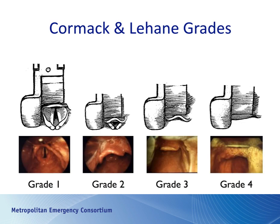So when we talk about the view of the larynx as we intubate, there's this Cormack and Lehane grading scale, with a grade 1 being full view of the larynx. You can see the entire length and breadth of the vocal cords, and you can easily see where you need to put that tube. A grade 2 view is where you can see maybe the posterior elements of the cords and maybe the arytenoid cartilage, but you can't see all of the cords. So you have a good idea where to put the tube, but it's not perfect.